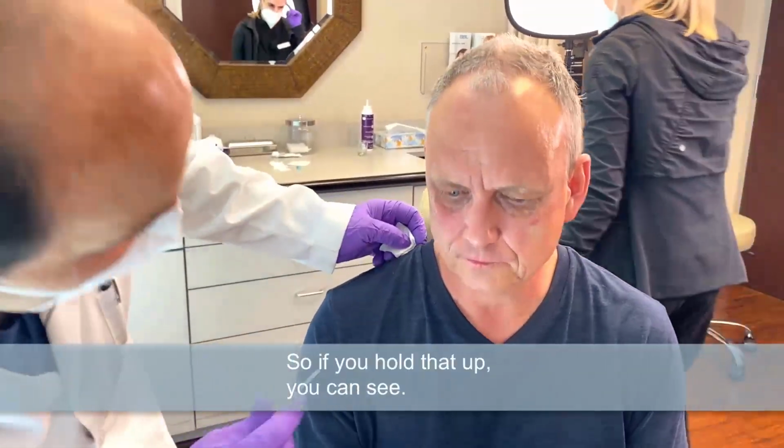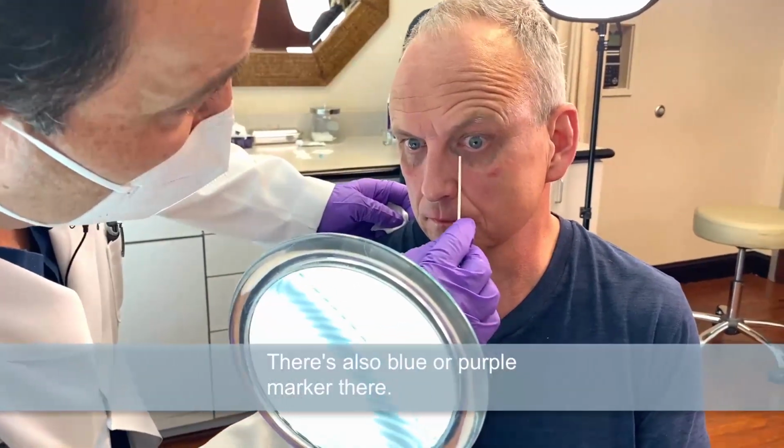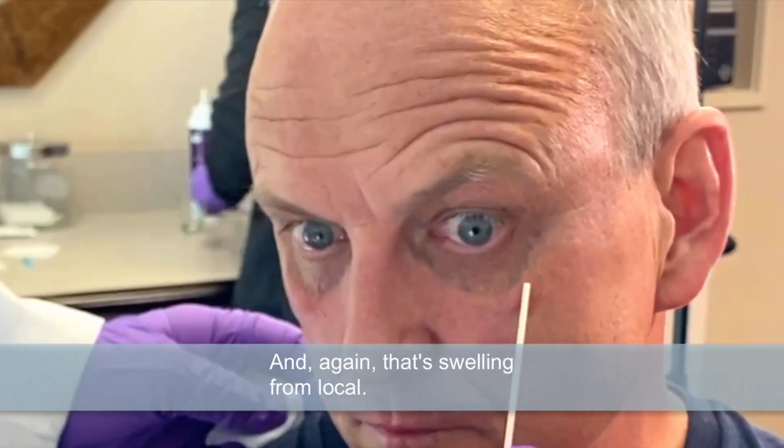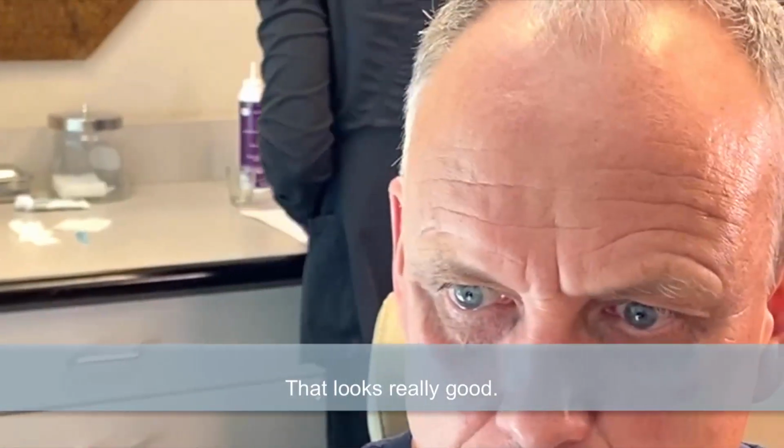So if you hold that up, you can see. Again, that's probably going to be a little bruised. There's also blue or purple marker there. And again, that's swelling from local. And that's swelling from, yeah, that looks really good.